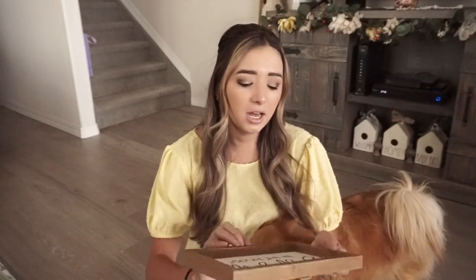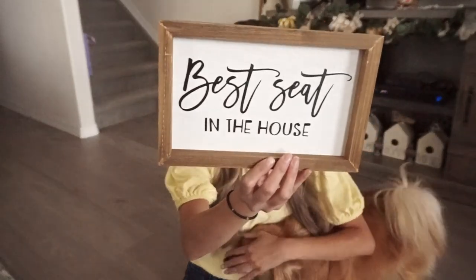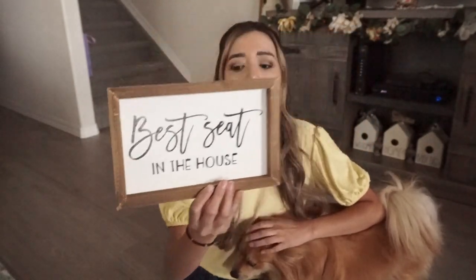The next thing that I got, I was surprised it was actually a part of the spring shop, but it did have the spring shop tag on it. So this was $8.99 originally, then 50% off. I got this for the bathroom area. It just says "best seat in the house." And I thought that was kind of cute, very affordable. And I don't really have any signs for my bathroom, so I wanted to go ahead and put this either above the toilet or in the little shelf that I have in there.